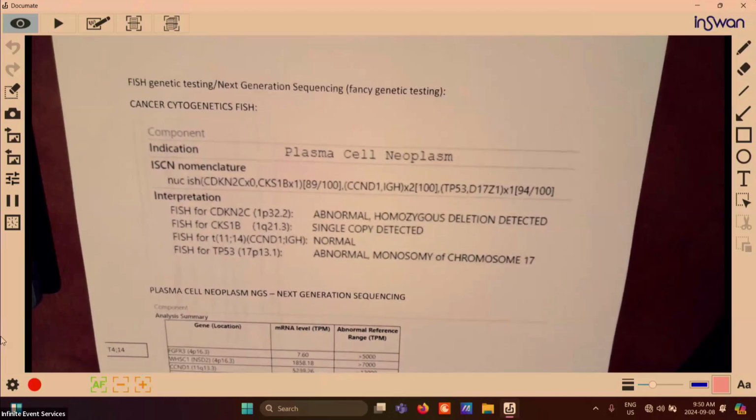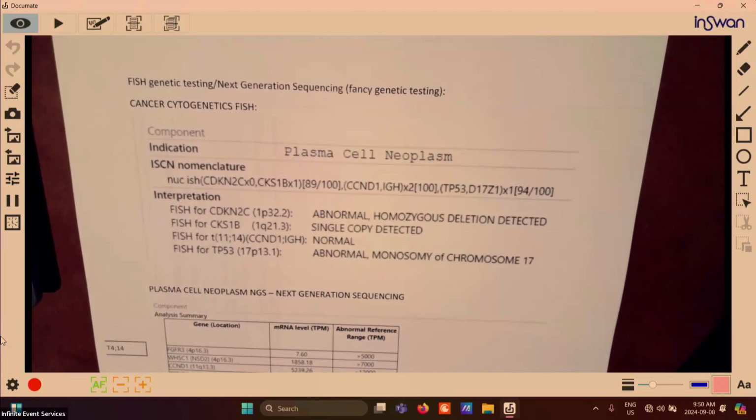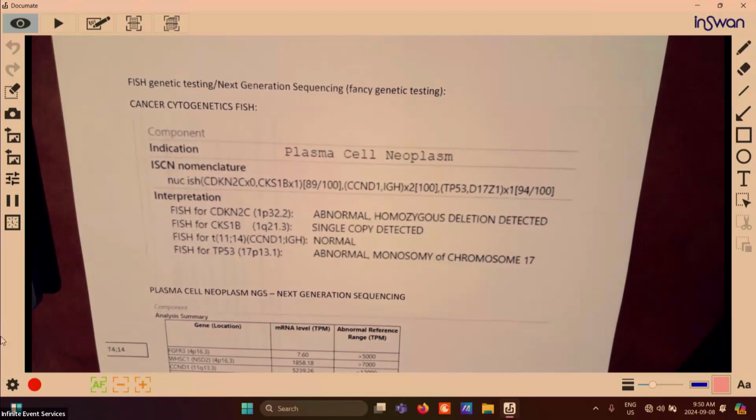Genetics. Has everybody in this room had their genetics done? No, maybe not. Okay. So when it comes to genetics, I'm going to pull this piece of paper over here.